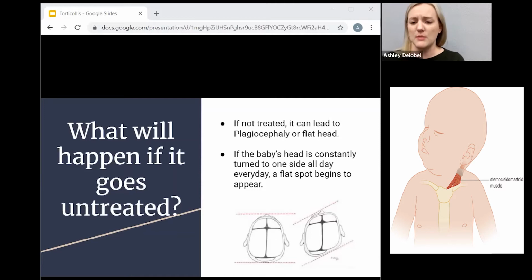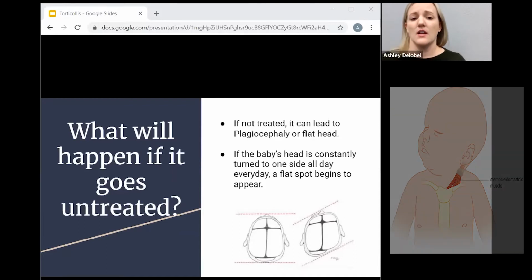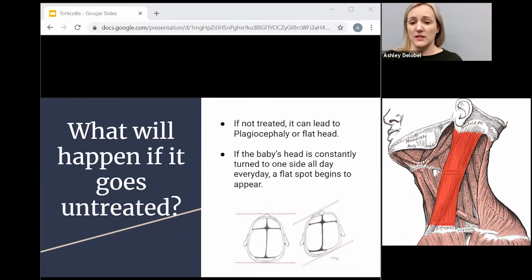Now, I don't know if you can see, but hopefully with this picture down below, you can see on the left side a normal head shape of an infant newborn. And on the right, you will see the flat spot forming on the side of the head. Now, the flat spot doesn't only affect the back of the head where they are putting that pressure when they are turned. It also causes a malformation in the front as well. You can see in this picture that they've got the flat spot in the back and a slight bulging in the front of the skull.